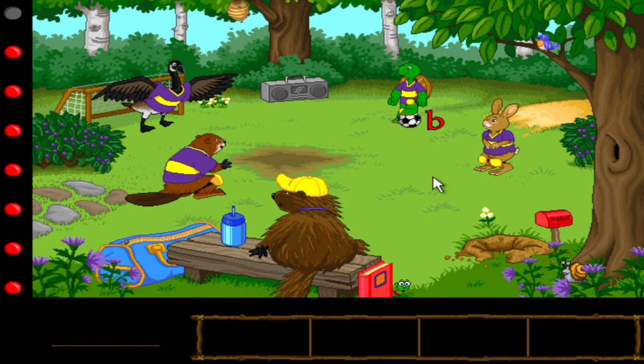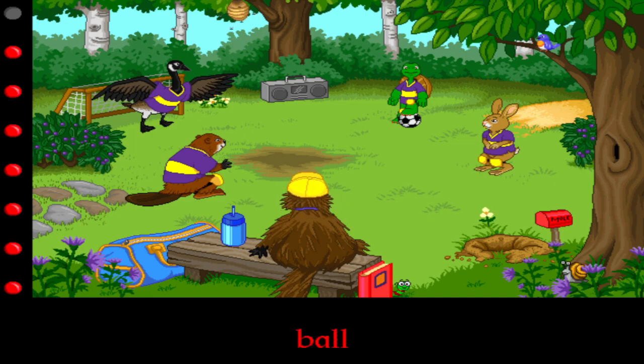Come on, Franklin. I want to kick the ball. Spell the word ball. Ball. Bingo! Let's go, team! Pass the ball! Hey, this isn't hard at all! Yeah! We built all 8 words!